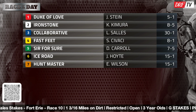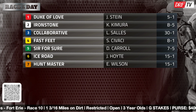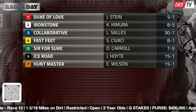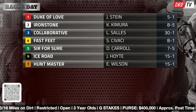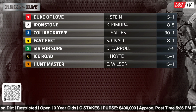We have a field of 7 for the second jewel of Canada's Triple Crown. And the Canadian Triple Crown is unique, Mike, because, of course, the first leg is run over the Tapeta surface at Woodbine. The Prince of Wales is on dirt. And the third leg, the Breeders' Stakes, is on turf. Thus, in the Prince of Wales, none of these 7 horses have prior dirt experience, and that very well could be the key to the race.